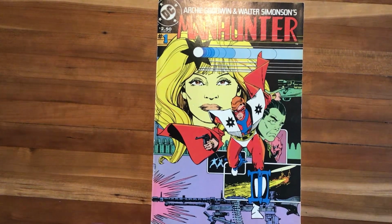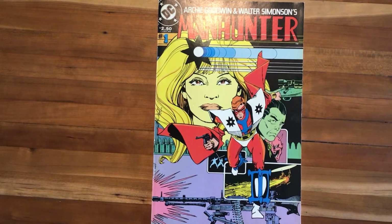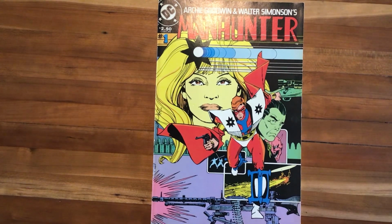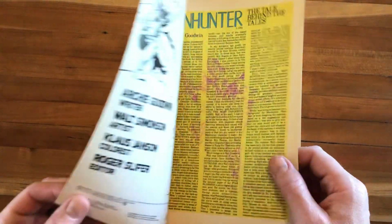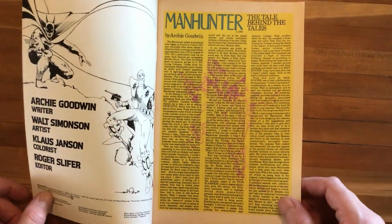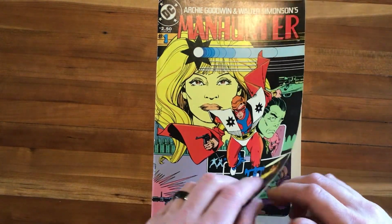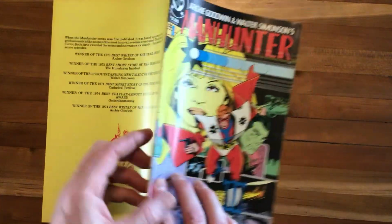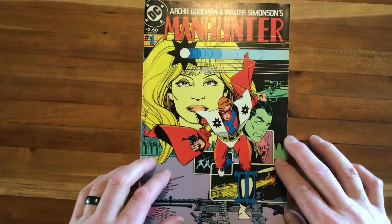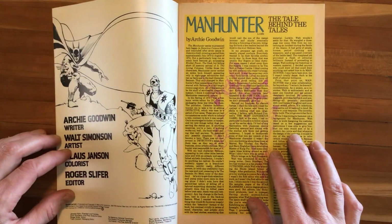Today we're going to be looking at a very special collection, Archie Goodwin and Walt Simonson's Manhunter, published on gorgeous Baxter paper in 1984. This reprint edition collects the stories that were originally presented in the mid-1970s Detective Comics as a backup feature to the Batman main story. And we have a gorgeous cover from Walt Simonson, the series artist, and we're going to dive right in because this is just an amazing artifact and I love sharing it on here with you folks.